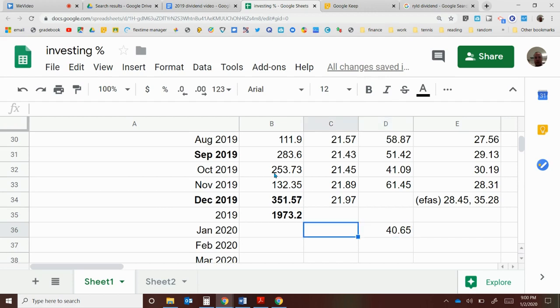So 1973, some of you guys might be born around there. I was born in 1981, pretty close to it, but pretty good goal that I was able to get very close to $2,000 a year in dividends.